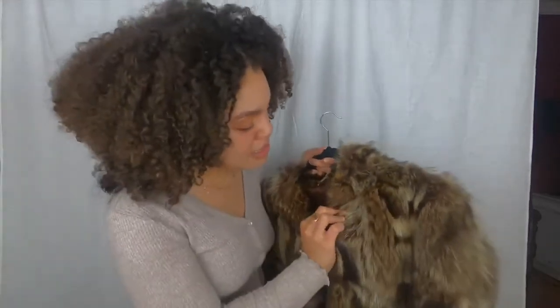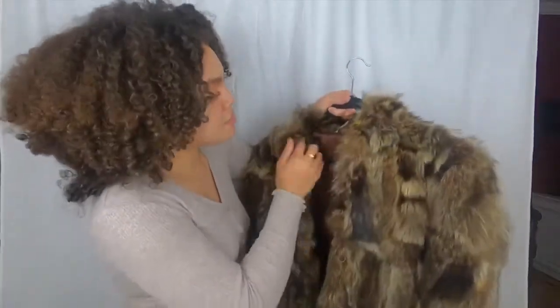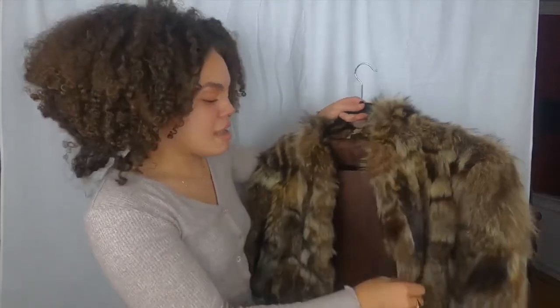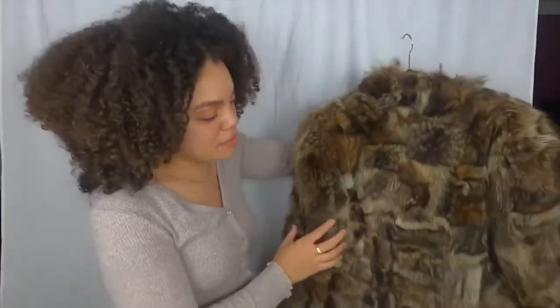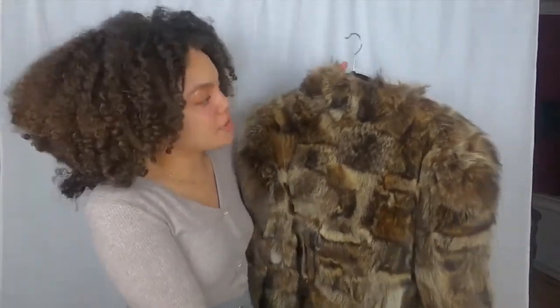There are some places in this jacket where you can see actual stitching. It looks like the raccoon hides are hand stitched. I thought it was really authentic, really unique, and just so beautiful. The lining itself is a chocolate brown satin color. Where is this made? This one's an old tag, made in Thailand. Size medium, but it's super heavy, you guys. The quality is immaculate. It does have pockets on the sides, and it's super warm too.